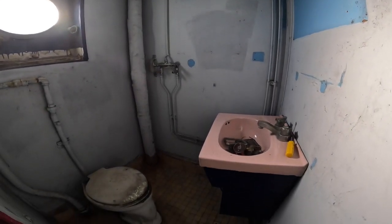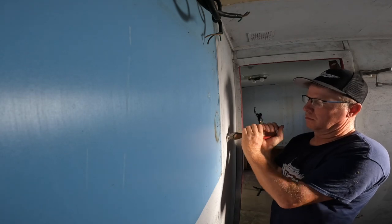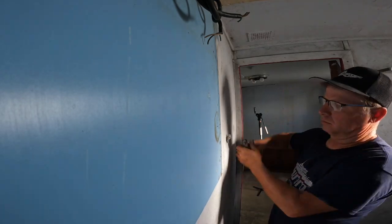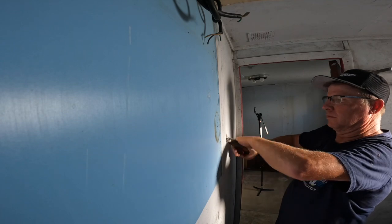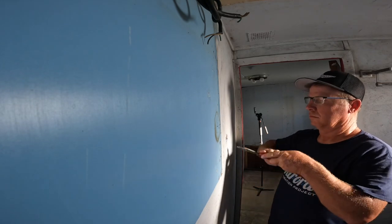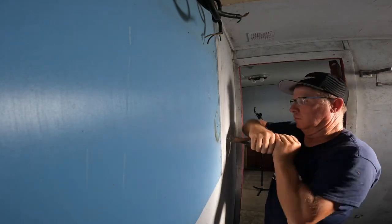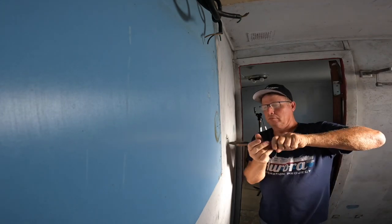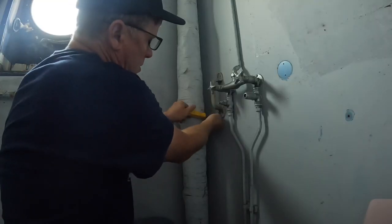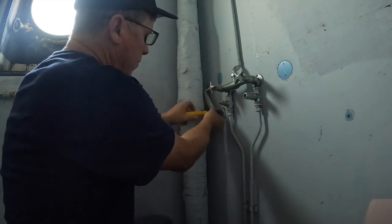This bathroom's really starting to shape up, and I kinda like the blue walls. I just don't know if we're gonna keep those. Now we're starting to finally see those broken screws and stripped heads. I think this handle might have been ADA compliance during the 1960s and 70s.